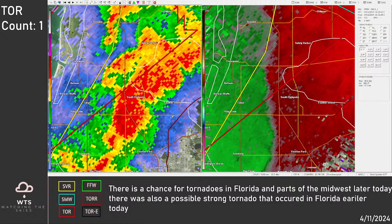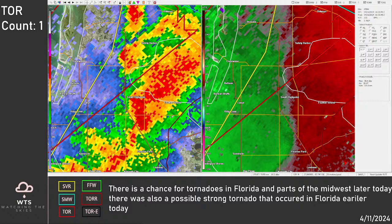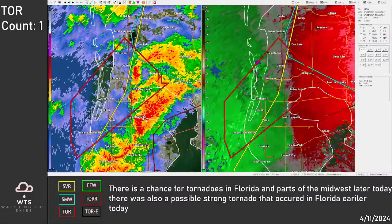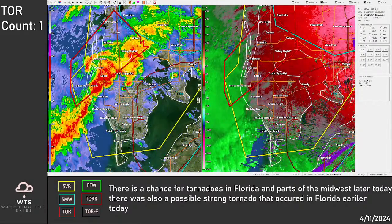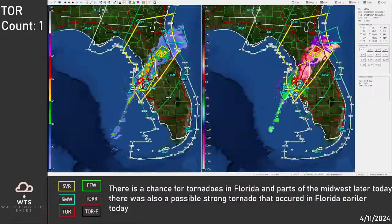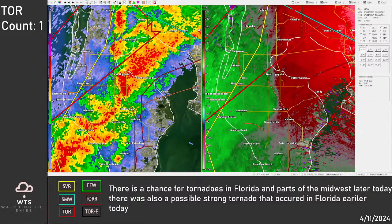And again, we can't share it, but that was the tornado warning that we had near South Pompano Beach. Yeah, that was a wedge tornado, which is very rare in the state of Florida. Right now we're just waiting for the next update here on the radar.